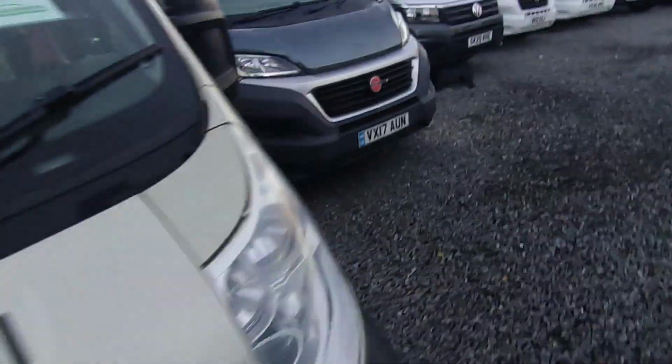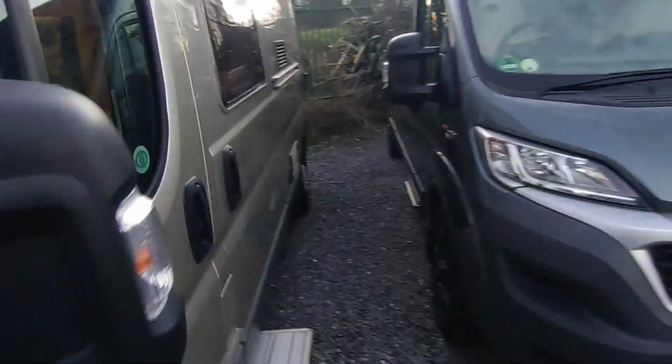It's chain driven. I get about 35 out of my Citroen Relay camper. This being a bigger one will probably average in about the 30 mark, something like that. So they're very economical, very reliable, no AdBlue or anything like that.